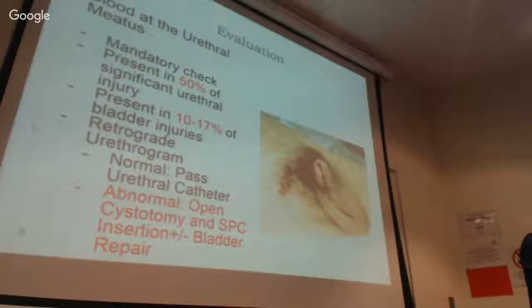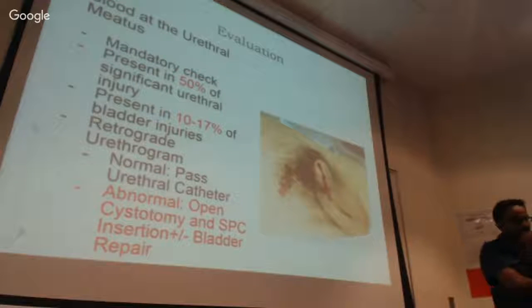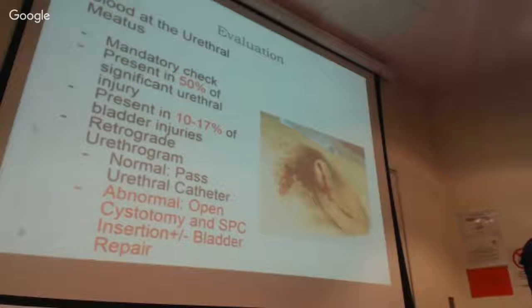A urethral injury is always something you need to avoid. It's present in 50% of people with urethral injuries, and about 10% of those with bladder injuries. So do the retrograde urethrogram first. If you're worried about a urethral injury, should you pass a catheter? Or should you not pass a catheter?